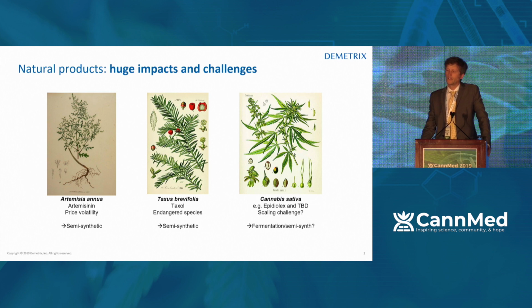It's also a drug that has suffered from huge price volatility, with swings of as much as tenfold in pricing. That occurs because of boom-bust cycles in agriculture, because of bad weather, because of stockpiling and speculation. So a few years ago, a second source of the drug came online.